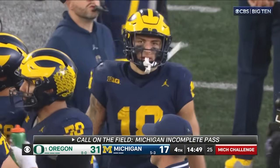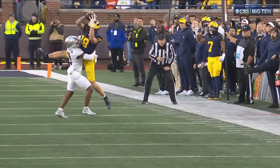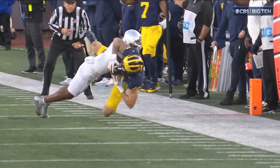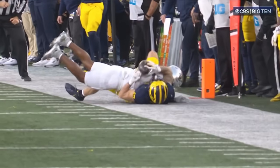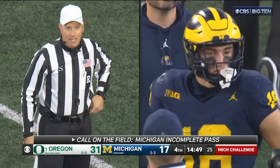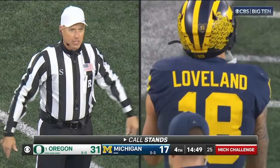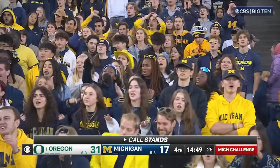Salim Chowdhury is our replay official. Foot, excuse me, knee. Elbow out of bounds, but as he hits, the ball is loose. After review, the receiver was going to the ground and did not maintain possession. It is an incomplete pass. Michigan is charged for a second timeout and has lost their challenge for the remainder of the game.